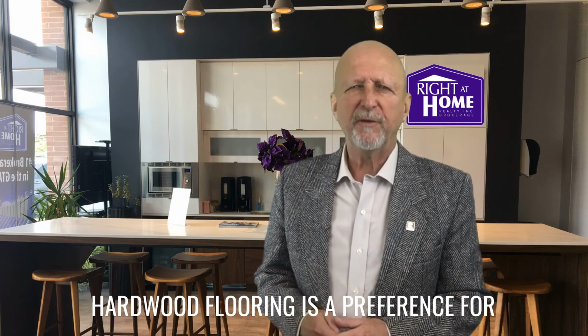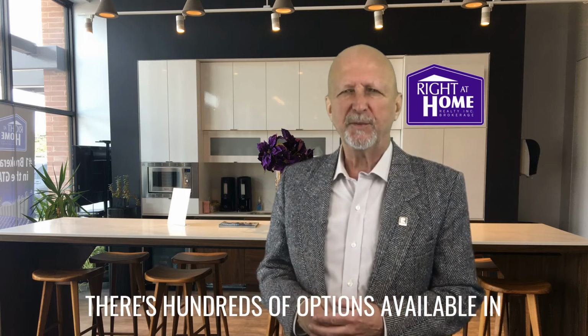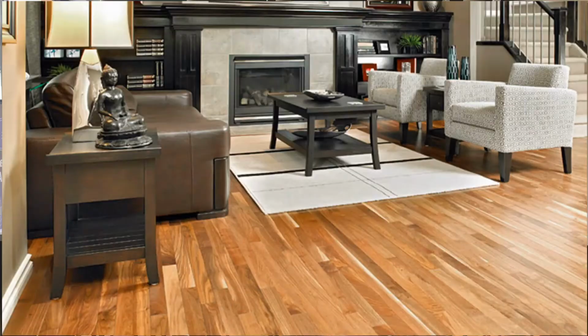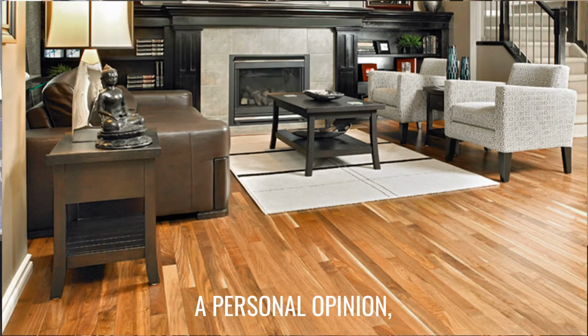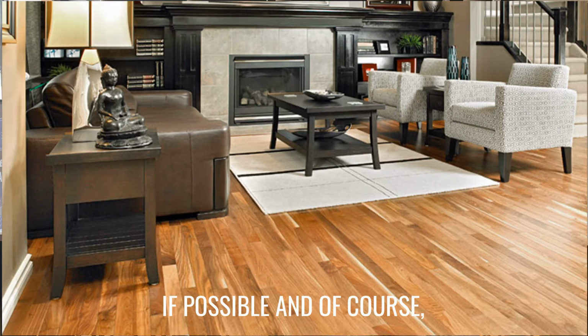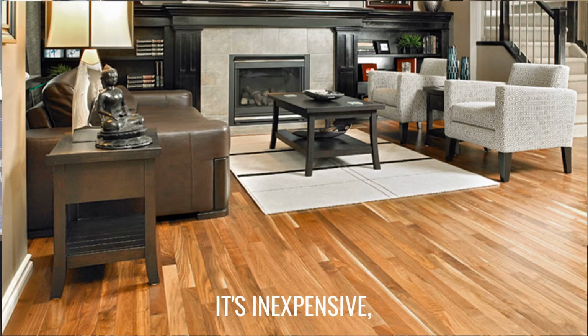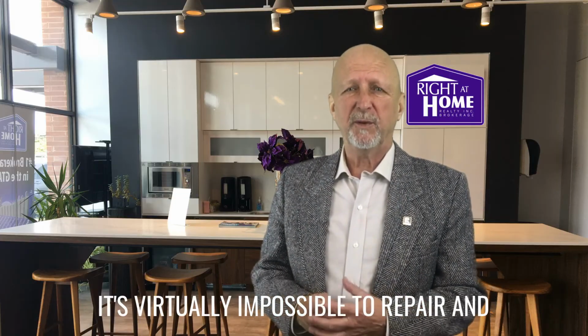Hardwood flooring is a preference for most buyers and homeowners, and literally there's hundreds of options available in the market now, from engineered flooring through to actual hardwood. And if you shop around, prices are fairly reasonable. A personal opinion, if possible, and of course budget permitting, I would pass on laminate flooring. It's inexpensive and it looks inexpensive. Once damaged, it's virtually impossible to repair.